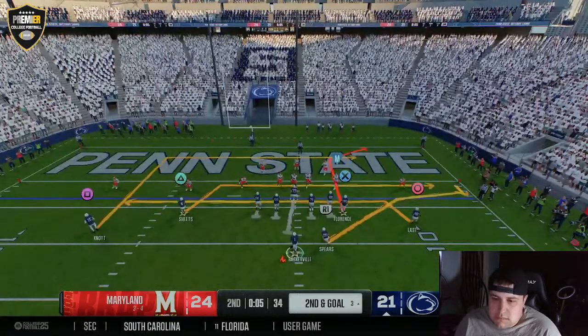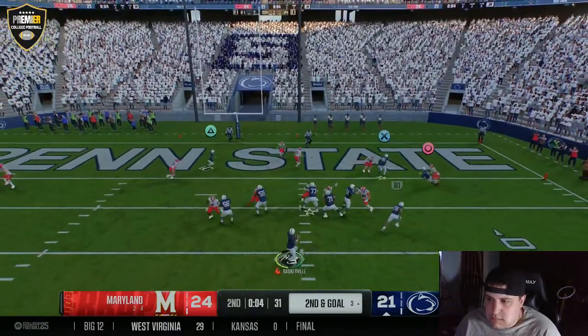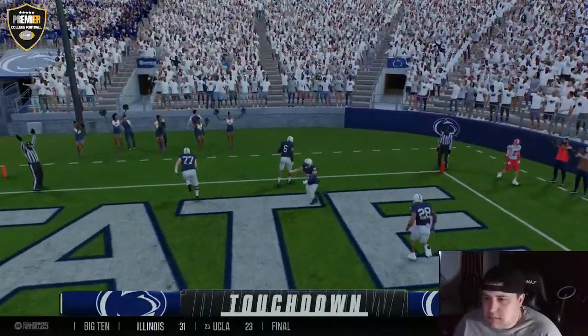Man, it's nice to have a quarterback that can do this. Last week it was unbelievable. This week, even better. This dude is absolutely on fire. Pulls it in the end zone. Touchdown, Penn State!